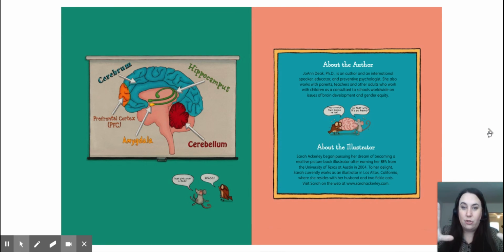And then they have this little chart at the end, and it says cerebrum, prefrontal cortex, amygdala, cerebellum, hippocampus. That pink stuff is busy.